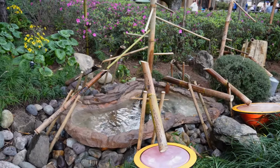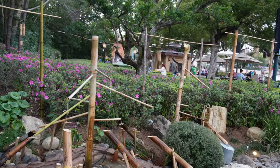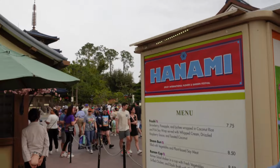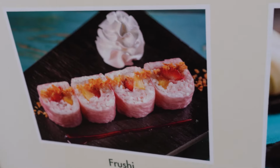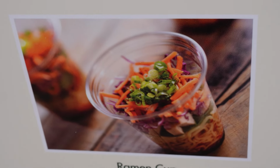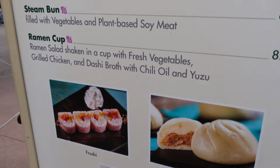Just all this bamboo, making all this noise here, these fountains, the wind chimes there, the gong, the drums. It's cool. So this is the Hanami booth. They have furushi, of course, the returning favorite dish that everyone absolutely loves, myself included. They have steam buns, and then this ramen cup down here. I think we're good today, but we'll have to go back and get probably most of these.